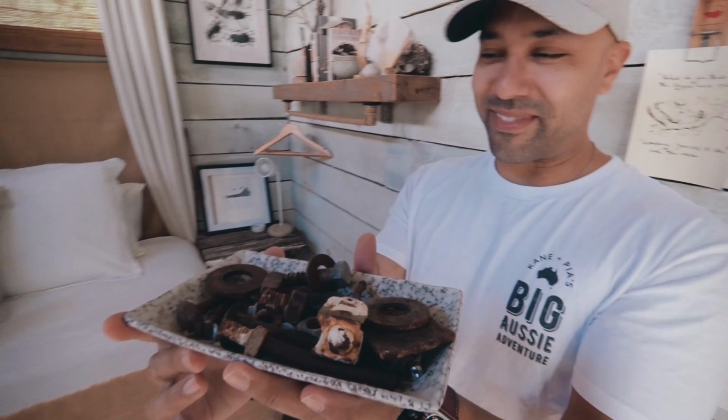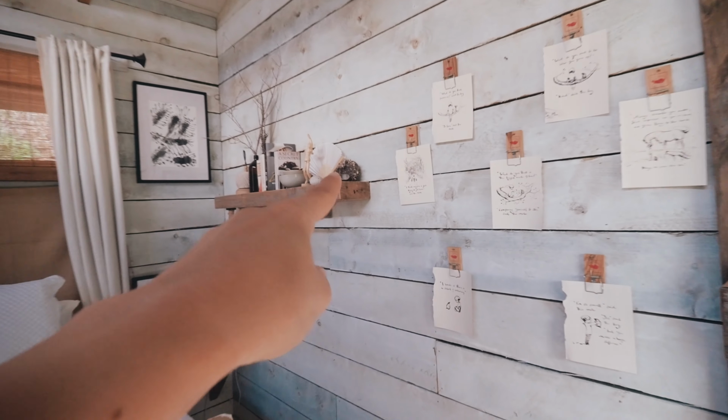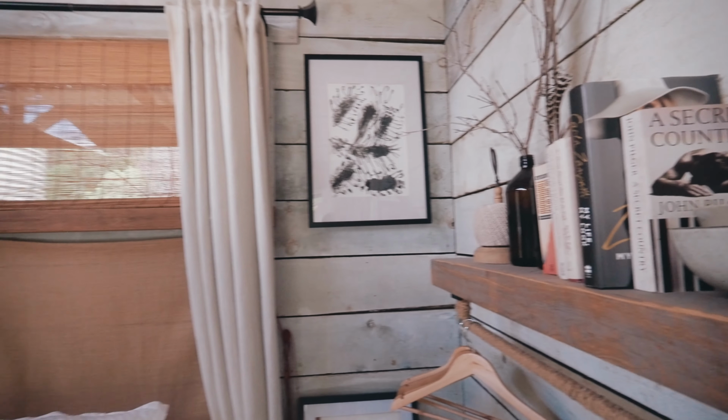Yeah, I think it's cool though. Like, they're really just giving a little head nod to the history of this building. And look at that. There's a bird's nest. Oh, cool. You've got a bird's nest. What's that? Yeah. The details here are just incredible.